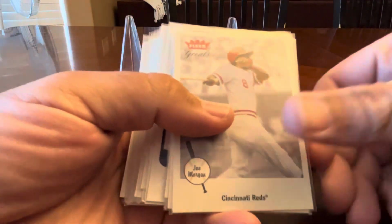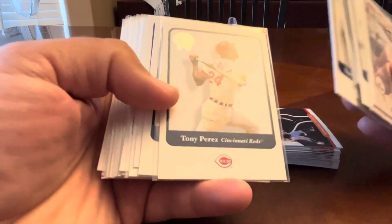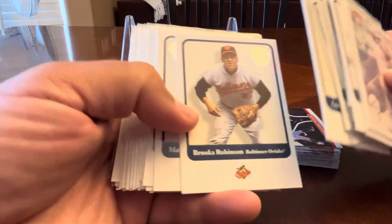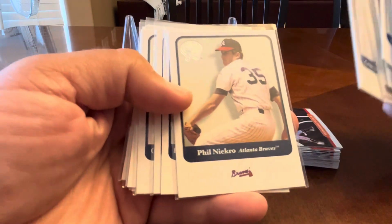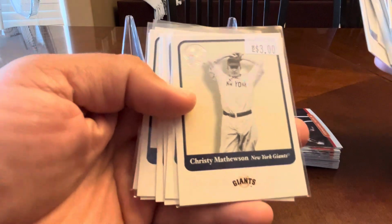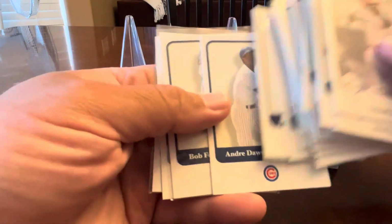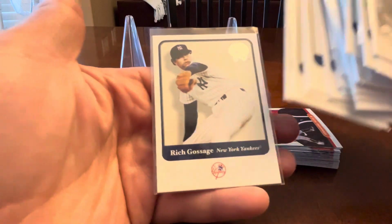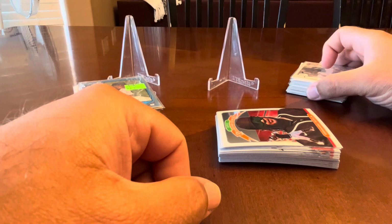I pulled a bunch of these Fleer Greats of the Game cards. Fantastic looking cards if you're familiar with these from the early 2000s. All of the big names are in these sets. Just clean looking, great looking cards. Mostly Hall of Famers, but then you get some that are a little more recent or didn't make the Hall of Fame, but are just great, well-known players. I tend to grab these, and if I can, I'll put together a set.